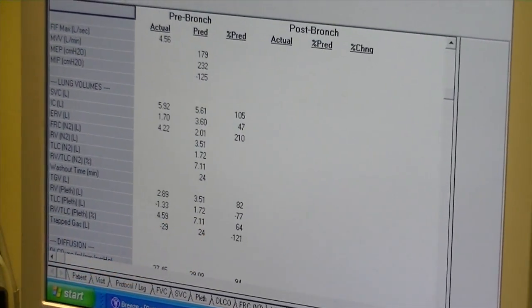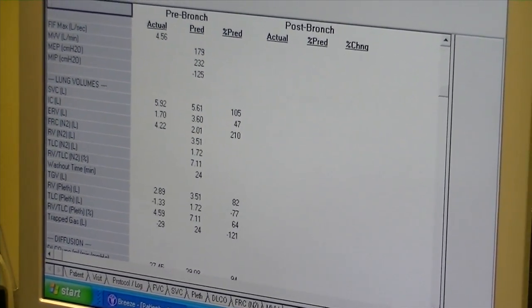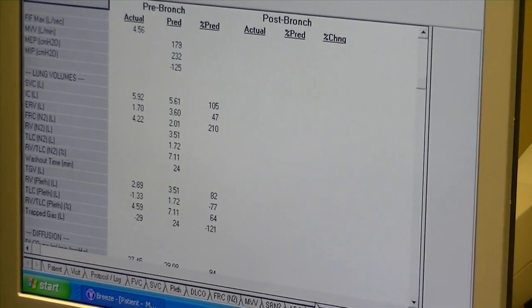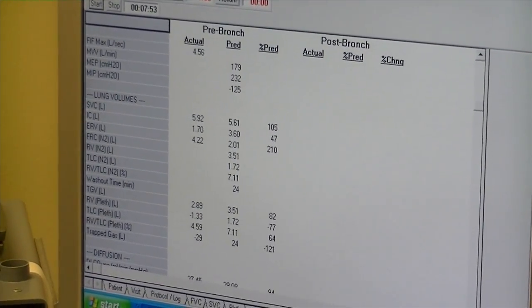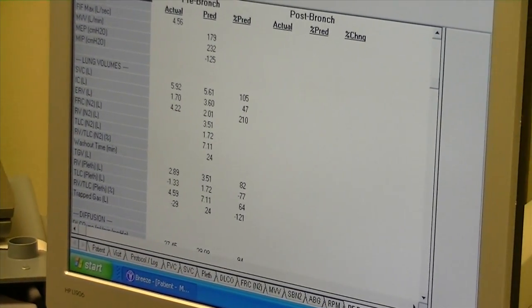Your total lung capacity looks kind of restricted. I see what the computer says. We may have to repeat that test, okay? Because remember, we tried to do the test and it got kind of a funky number at the beginning. Then the last time there was some seal leak. I thought we could get by with it, but those numbers are kind of looking funny.